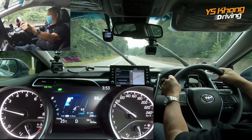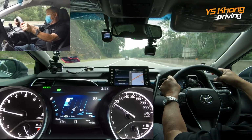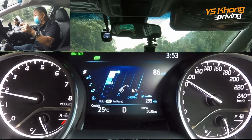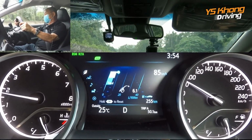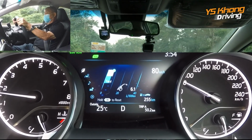Yes, and please set it 6.0. Yeah, 6.0 at 50 kilometers. Yeah. 50 kilometers, and I have 6.1. No lah, 6.0 just now. 6.0 just now, huh? It's 6.1, right? So okay lah. We take it at 6.1 lah.